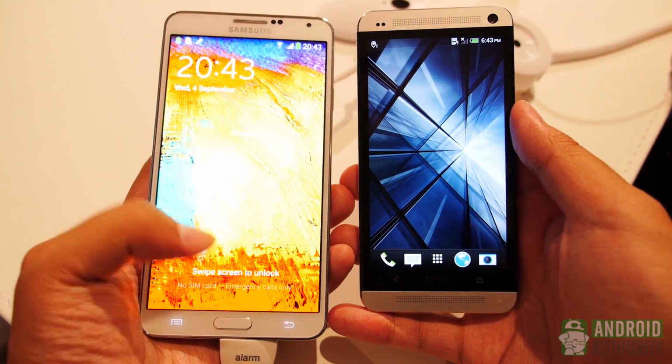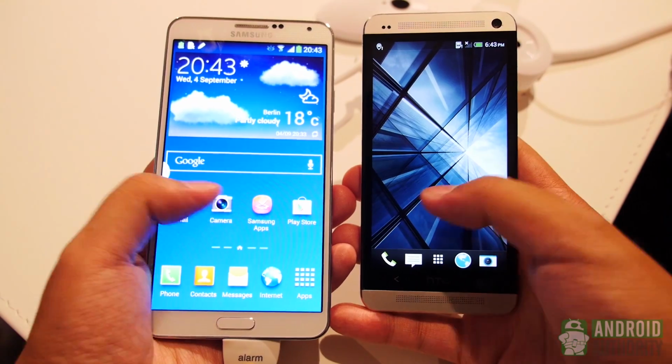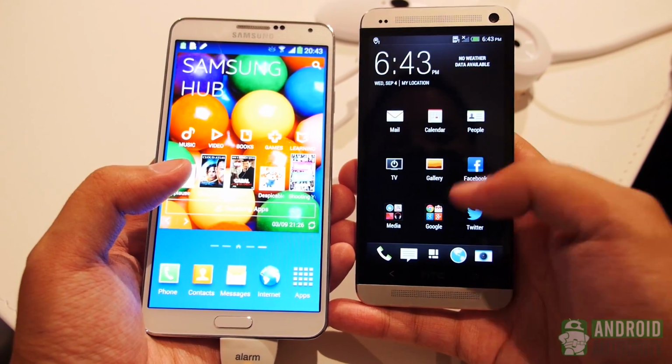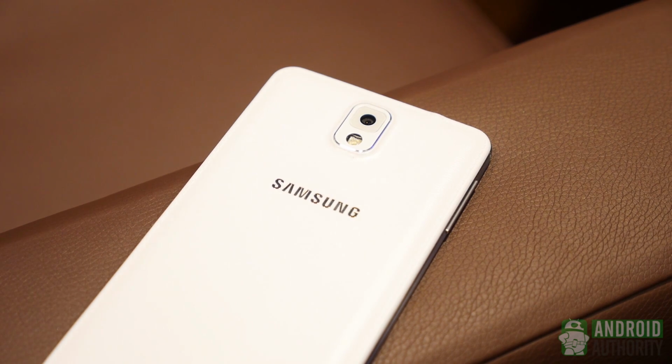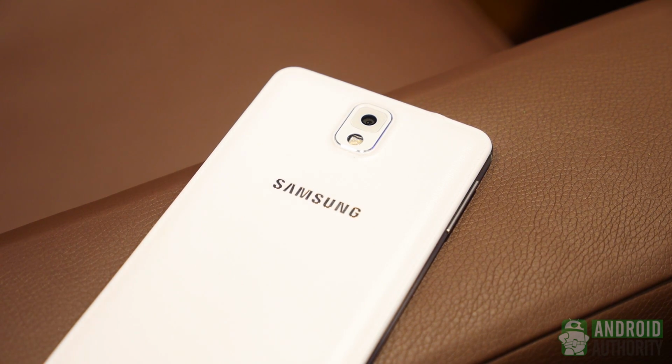But design-wise, we are seeing a new philosophy with the Note line in this third iteration, mainly in the new material choice. It's a point you're going to hear a lot, but that textured plastic really is so much better than the fingerprint-prone and slippery glossy plastic. The 5.7-inch screen, especially with those thinner bezels, is a joy to use and benefits greatly from S Pen usage.